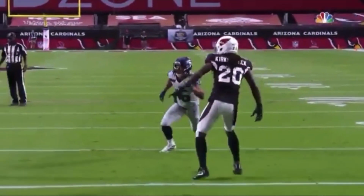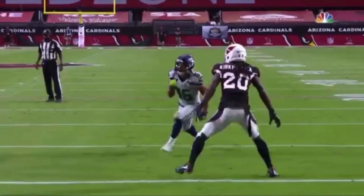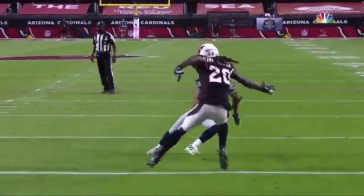Again, when Lockett comes off, you see how his eyes are to the inside, his shoulders are committed to the inside, and his hips are committed to the inside. This is no different than when you're running a post corner, out and up, whatever it is. You want to snap your hips, snap your shoulders, and sell with your eyes in the direction that you're trying to get this DB to bite on, and then break it back out. So he's taking two hard steps, one, two, right? And he's breaking off that second step.